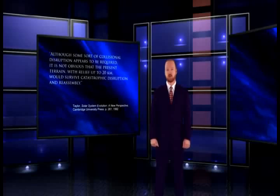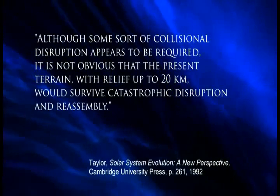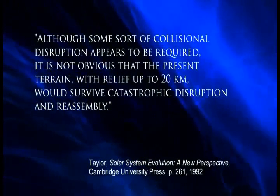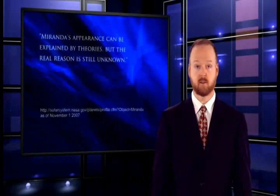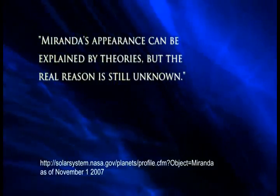Even other evolutionists recognize that this tiny moon wouldn't necessarily survive 1 collision, never mind 5. As one evolutionary astronomer wrote, "Although some sort of collisional disruption appears to be required, it's not obvious that the present terrain, with relief up to 20 kilometers, would survive catastrophic disruption and reassembly." Maybe that's why that NASA website, after telling you about the 5 collisions, says this: "Miranda's appearance can be explained by theories, but the real reason is still unknown."